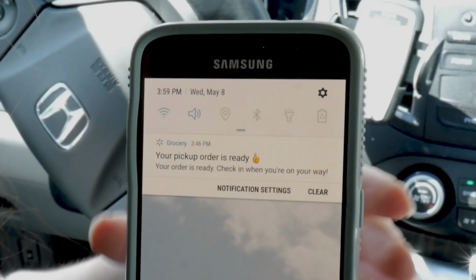When you get the text, email, or notification that your order is ready, Walmart recommends that you check in with the app so that they know you're on your way to pick it up. As you can see, I'm already in my car, so I'm going to check in with the app and then head to Walmart.